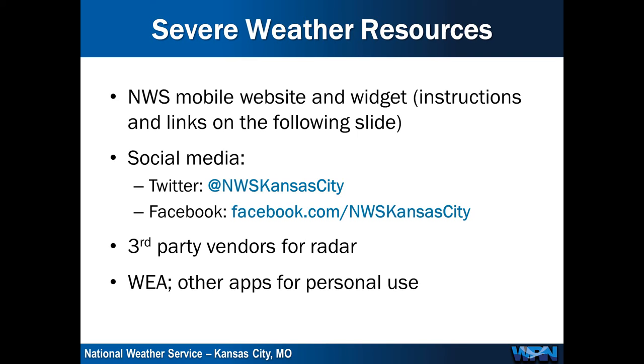For receiving warnings, WEA should be pre-installed on most phones. That's how you're going to get tornado warnings and flash flood warnings. But if you are interested in other types of warnings, like severe thunderstorm warnings, or if you want to monitor another location besides just your GPS location, if you have family in another town, or you want to monitor your house while you're at work, there are other apps like the Red Cross app that you would be able to use for that. So a lot of options there.